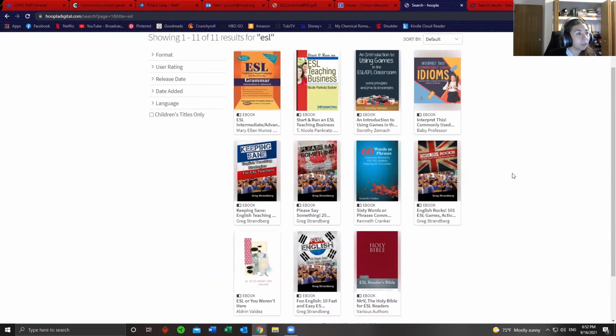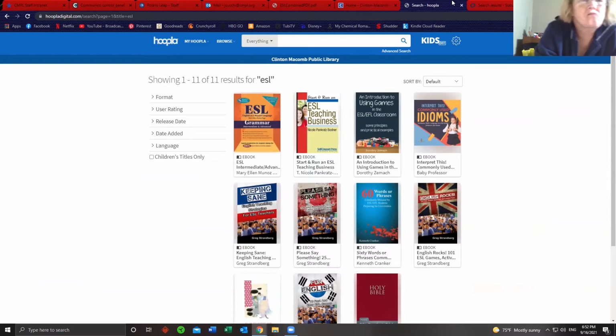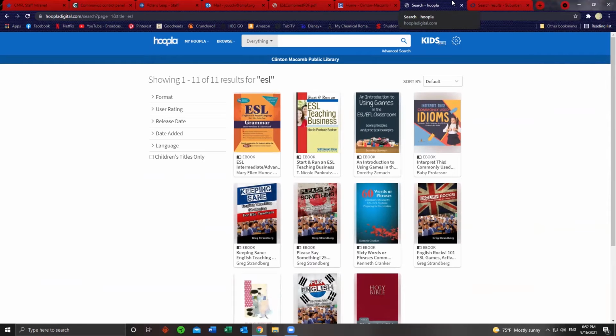So if any students want to learn English and are not able to come to the library, at least some materials are available in Hoopla, and they can check out these items with their library card. When you search ESL, you will be able to see a few books here.